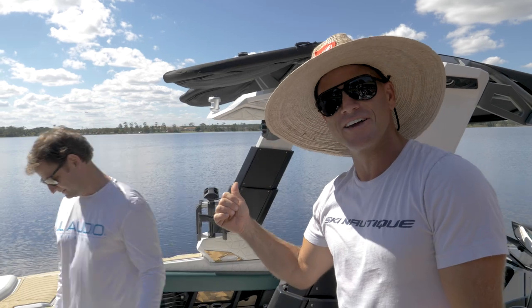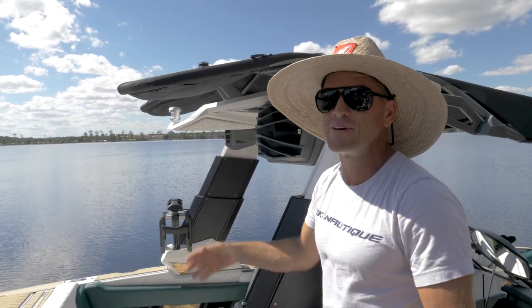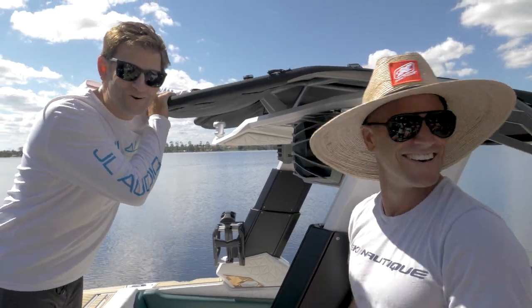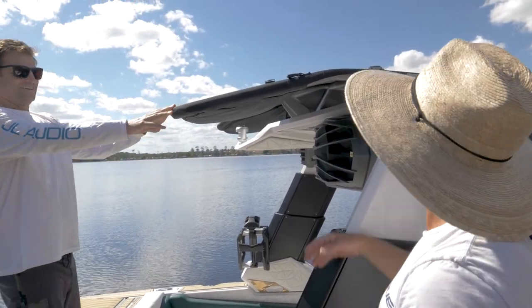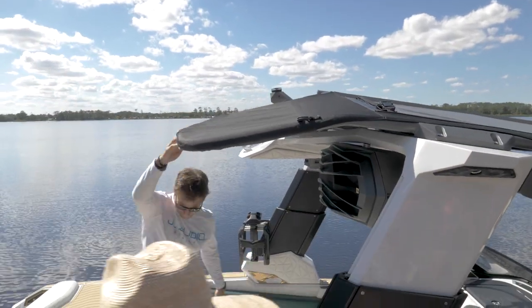That's his engineer talk. Here's mine. They got these sick new speakers and they sound awesome and they look rad. Board storage on top, of course. All-round light. Show them the rear seats. Let's look at the jumping seats.